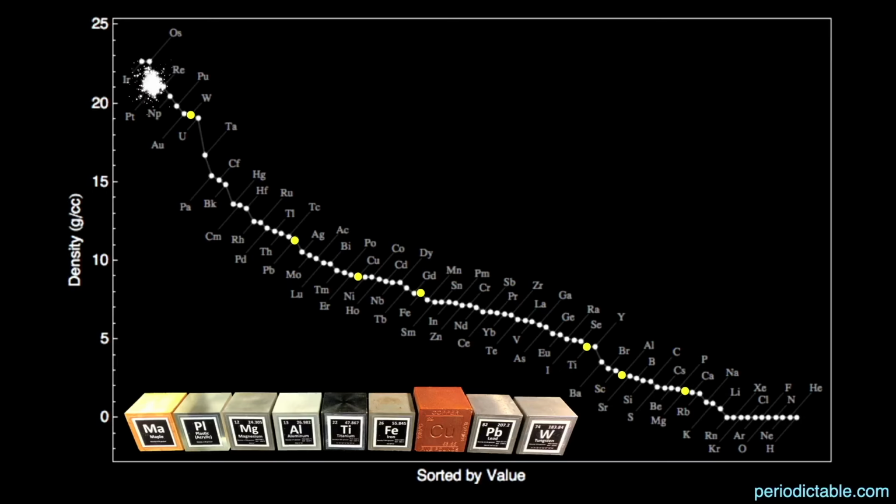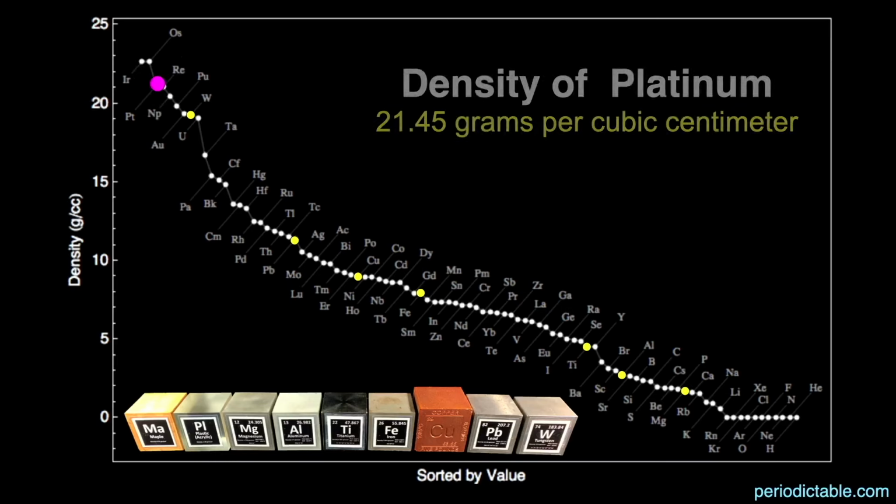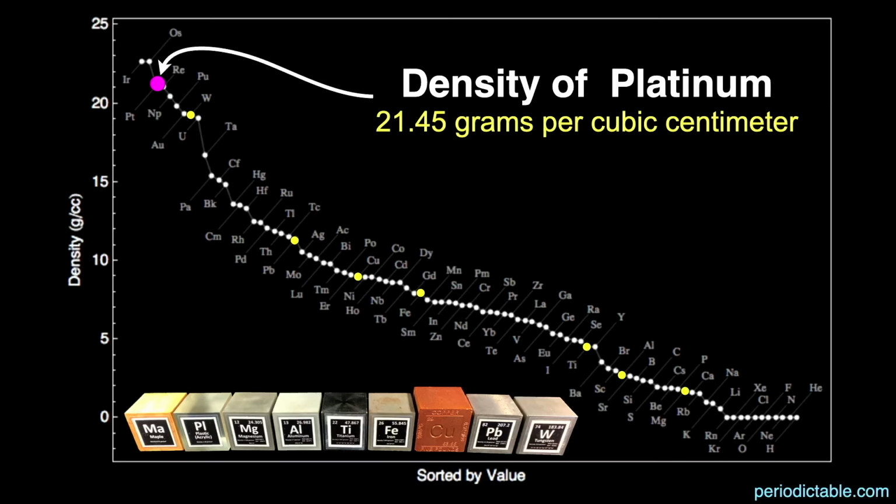Again, platinum's density is 21.45 grams per cubic centimeter, the magenta circle. Its density is just slightly less than osmium. I'd love to have a cube of this stuff, but at its current cost, that cube would be almost $119,000. Any platinum refiners out there?